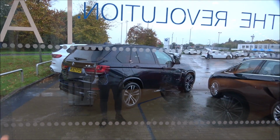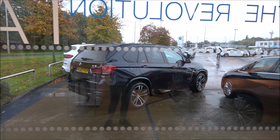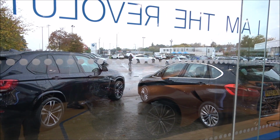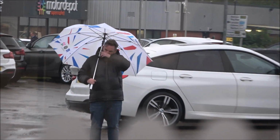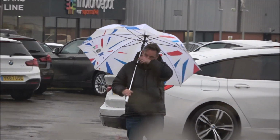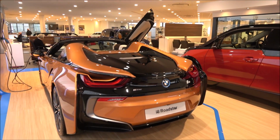I would show you everything outside and the forecourt, because we've got like 2 forecourts here at BMW. They're quite big. However, it's absolutely lashing it down. As you can tell, that guy knows because he's brought an umbrella. If I'd have brought an umbrella, I'd have gone outside. But I'm just not. So yeah, let's go on now and take a look at the brand new BMW M135i.